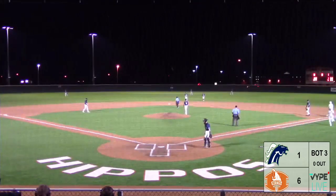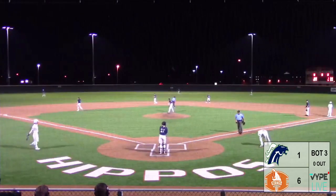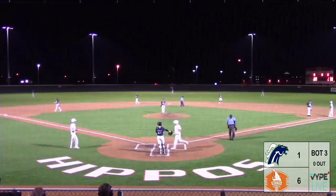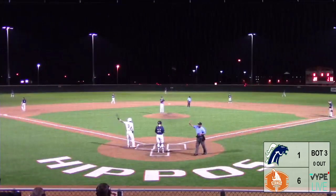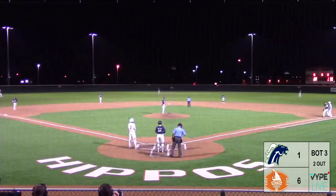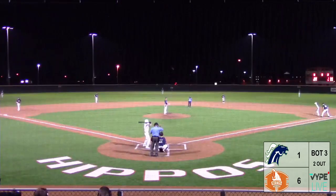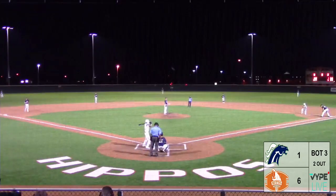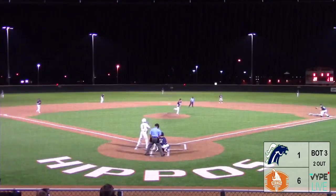Actually, it looks like we've had a bit of a defensive change, too. So the previous pitcher, Chris Windesman, has gone into center field, and he's the one who made that catch there. Center fielder James Morio is now playing right field. And with one pitch, we had one out. So we have two outs now. Still runner on first, brings up the left fielder, Fletcher.